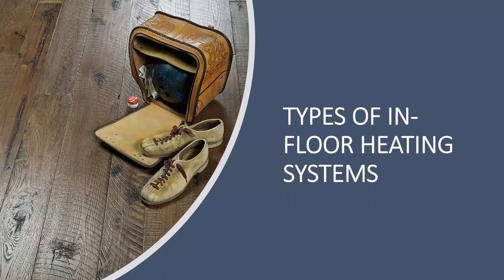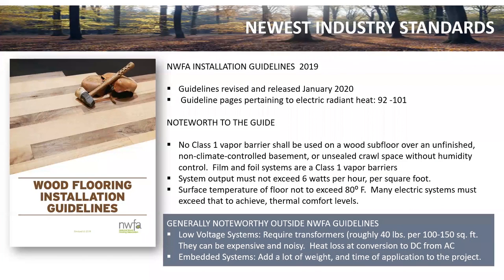So, different types of systems that you need to consider. Number one, the NWFA guidelines now recognize 10 different types of electric heating systems. Some things you should note: the NWFA still says no class 1 vapor barriers above a wood subfloor over an unfinished, non-climate controlled basement or crawl space. Any film or foil type system or a membrane type system is typically considered a class 1 vapor barrier. Any heating system that requires the addition of a 6 mil poly means that it requires a vapor barrier.